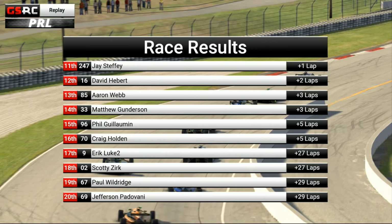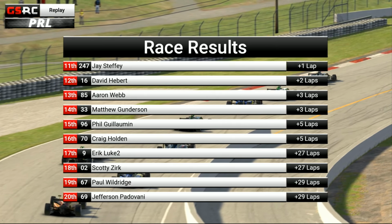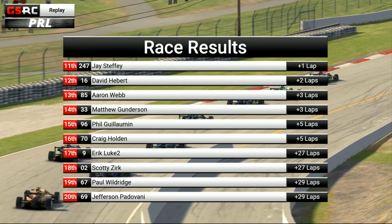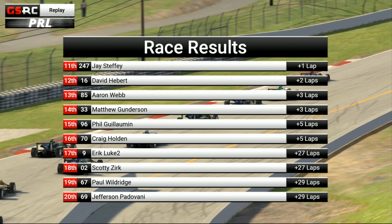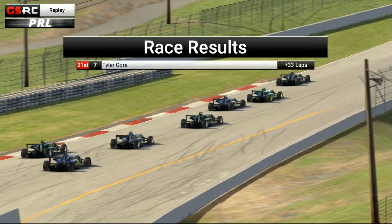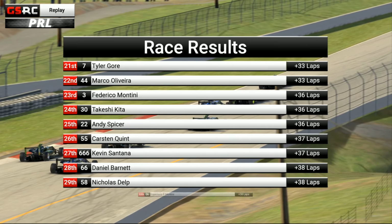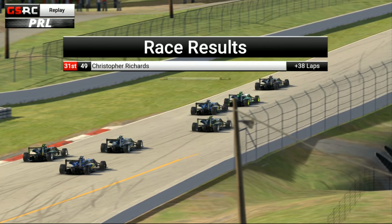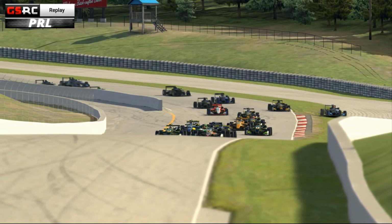From there, you get to drivers who DNF today, and this is a long list. 17th, Eric Luke, Scotty Zerk, Paul Wildridge, Padavani, Gore, Oliveira, Montini, Kita, Spicer, Quint, Santana, Daniel Barnett, Nicholas Delp. This is just within the top 30, mind you. Francisco Montini, 30th. Christopher Richards, 31st. And Jerome Bertone, 32nd. McLaughlin was a did not start today.